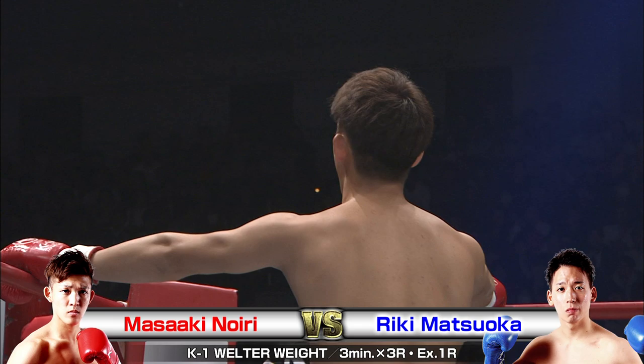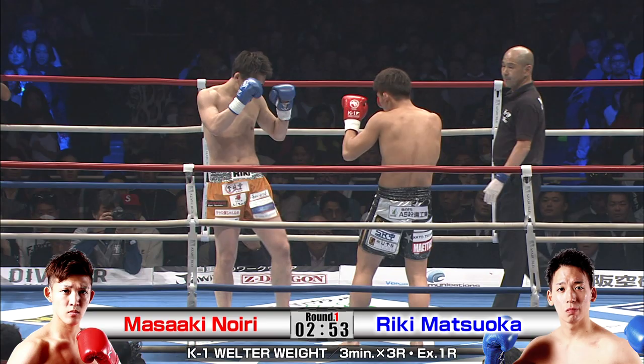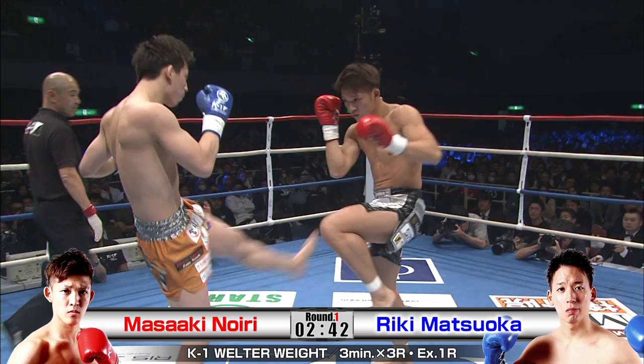A couple of interesting characters here. Masaaki, maybe. Very powerful. Coming up from super lightweight, making the move to welter. And then Riki Matsuoka saying he wants to win this fight for his dogs. What a very interesting motivation there.